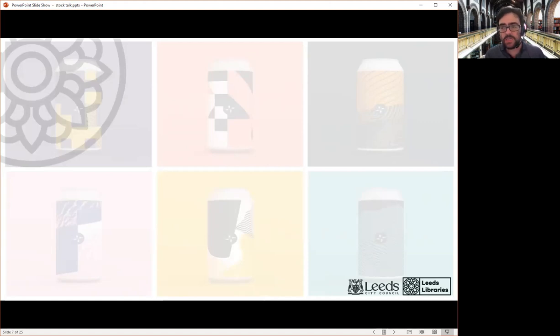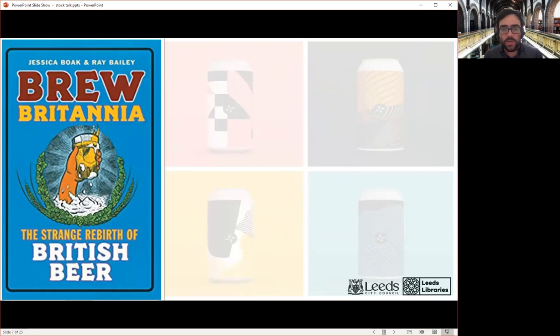partly because this is much less of a revolution, as it's sometimes called, and much more a gradual shift in taste and provision. Boak and Bailey's book, Brew Britannia, which is a fantastic history of beer in the UK, makes that point very clear. We've got a copy of that in the library. There's a lot of really interesting Yorkshire, and in fact Leeds, material in that book.